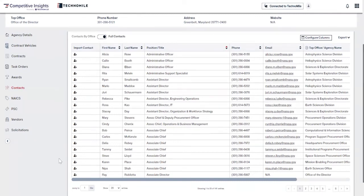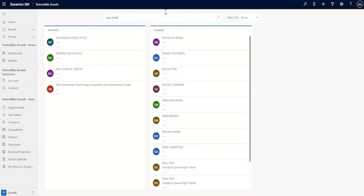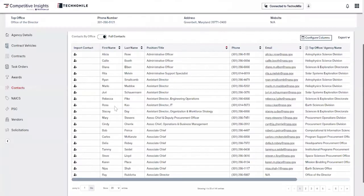You see here, this is the Goddard Space Flight Center. Let's find a contact. Let's say there is an associate chief. All you have to do is click the plus, and now that person's first name, last name, title, email address, and phone number are brought into the system. You can check that right away. And you can see that information is right there. This information, all the contact information, comes from our GovSearch product.